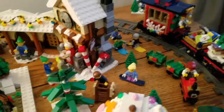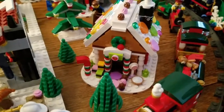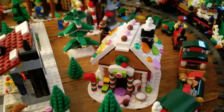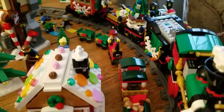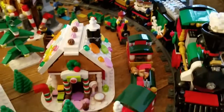And then a couple of other small things. And this was, I think, a freebie LEGO set from maybe a year or two ago, the gingerbread house, which, I don't know, I just like how it looks. So I left that on there. And then I do have a couple small trains there. Presumably those would be like little kid rides for the town park.